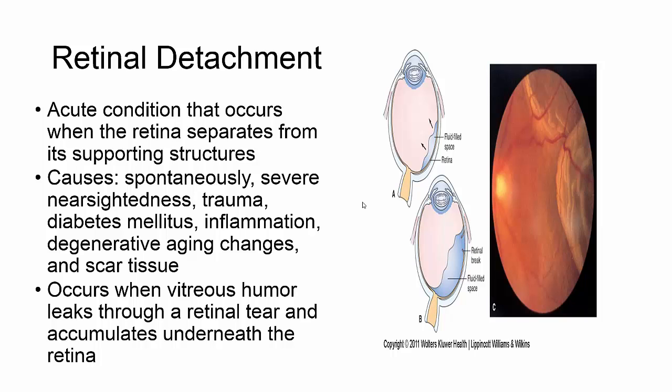It occurs when the vitreous humor in that posterior chamber starts to leak or deteriorate through a retinal tear, and it accumulates underneath the retina. Now this doesn't help because the vitreous humor is only going to have a certain amount and it doesn't get replaced. You can also see here the folding and clouding that you see happening. This is what's happening. The retina is pulling away from the edge.